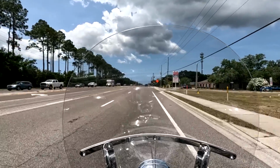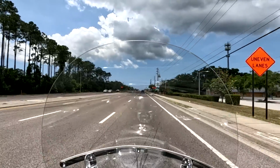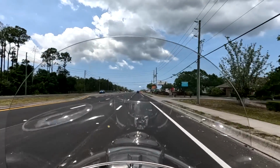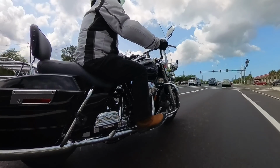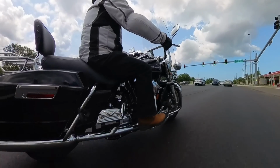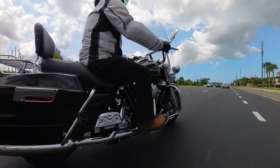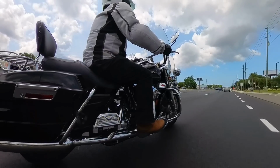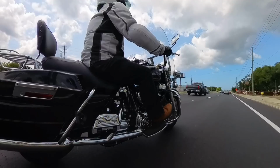Now, back in '08, this bike listed for about $17,800, I believe, somewhere in that range. And if you take into account inflation, that would be about $26,000 today. So today you could buy a Road King Special, granted with the M8 motor, ABS and a lot of things that you couldn't get back in 2008.